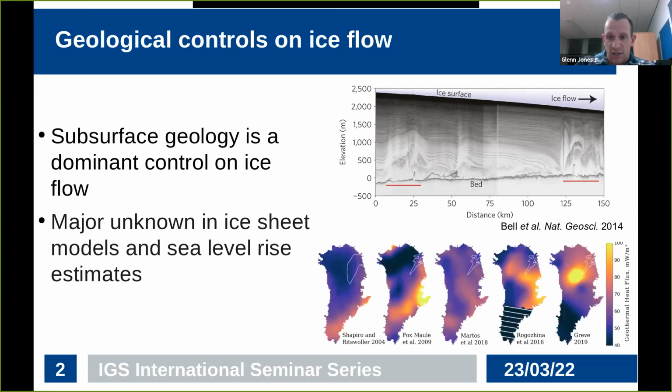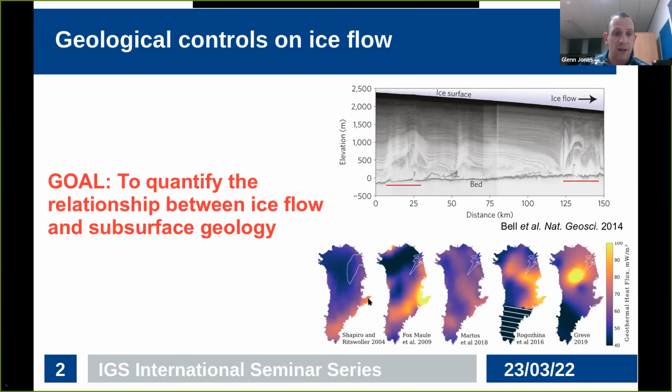And this is an example of a series of geothermal heat flux models for Greenland. What we can see is the dark colors represent low geothermal heat flux and the yellows represent high heat flux. And we can see quite a difference between each of these models. That can lead to large uncertainties in our estimates of how these ice dynamics systems work. So the goal is to quantify the relationship between ice flow and subsurface geology.